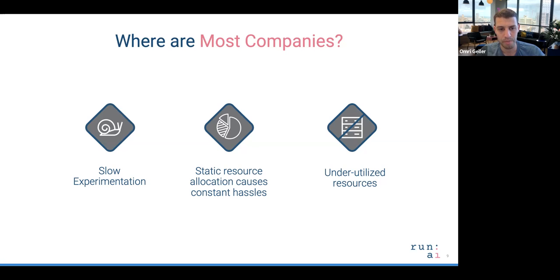So everyone loses. Data scientists lose productivity because they do not have access to GPUs when they need them and as much as they need. And IT organizations do not get full utilization of their expensive investment in resources.